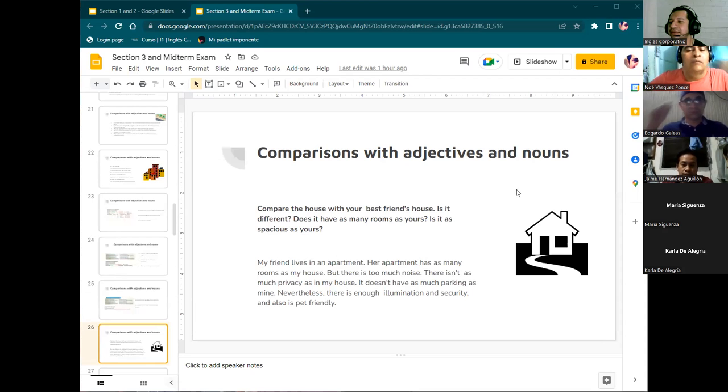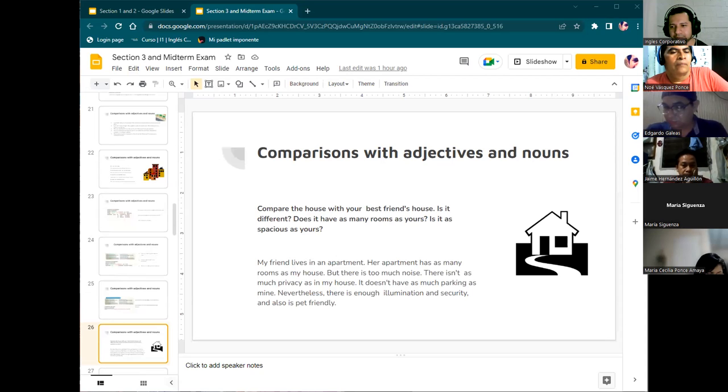Me, teacher. Maria Sigüenza, right? Yes. Okay, Maria, go ahead. I like my house because it has space for a garden and my pet. It's quite nice. It's big enough for my family. It's located very far in town. But my friend lives in an apartment. There are not as many bedrooms as my house. It doesn't have as much parking as mine. Así se dice, teacher. But in the apartment, there is not as much illumination as mine.